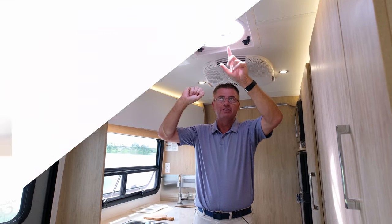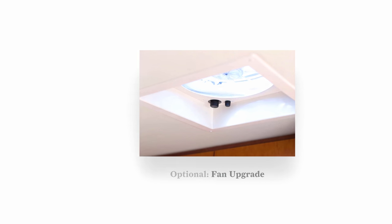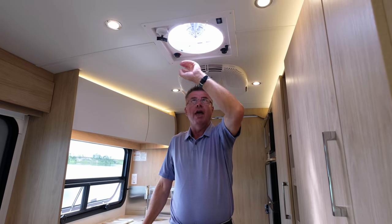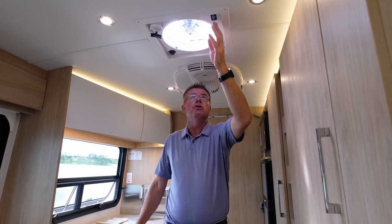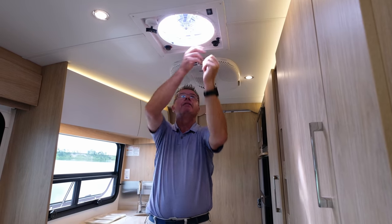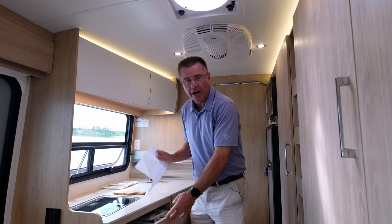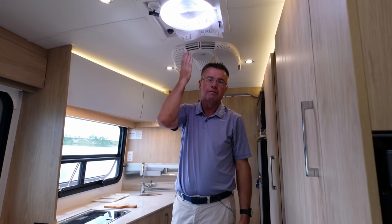And Fantastic fans are standard. We have a great option with rain sensors built in, so you can set the temperature, and if it starts to rain outside, it will automatically close. And Fantastic fans run on 12 volt power, so they run off your batteries, and they can keep the motorhome nice and cool when you're dry camping. And look at the power that they have.